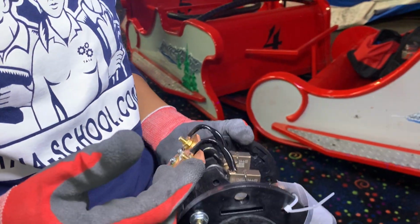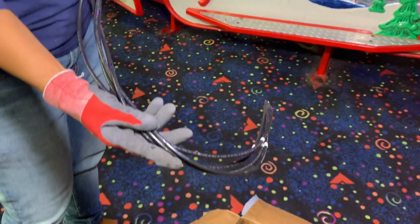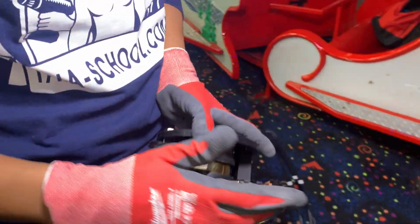And we're going to connect the wires that are over there. Main power supply is here. And the phases and the ground.